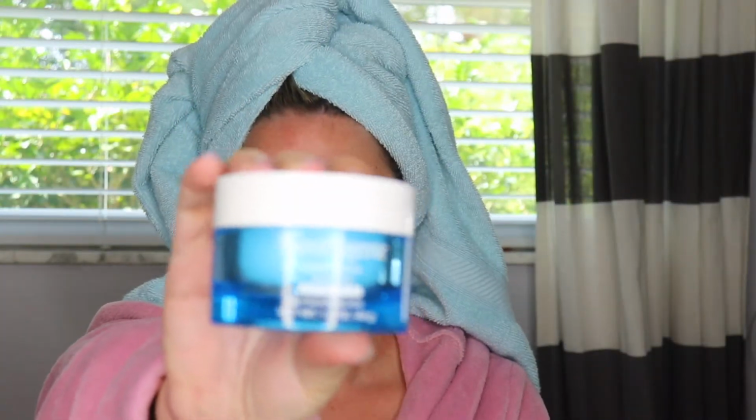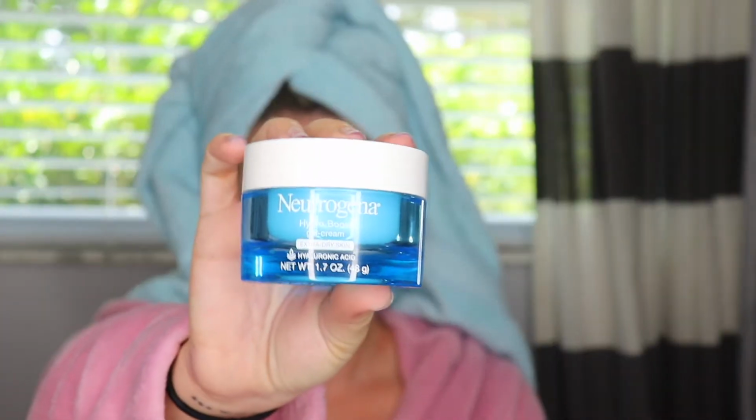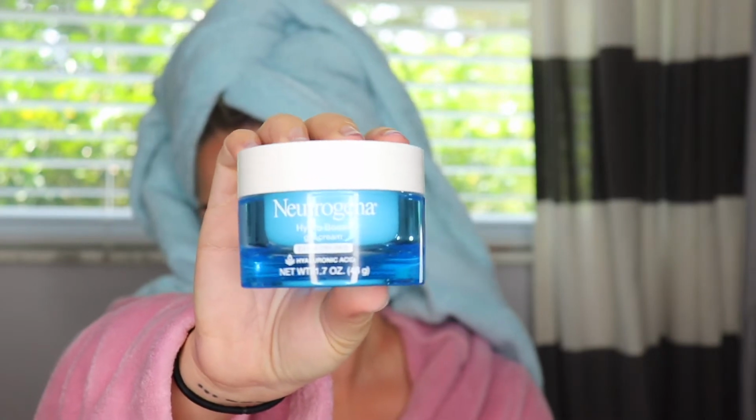As always, we're starting with a moisturizer. Gotta moisturize that face. I'm using Neutrogena? No girl, Neutrogena Hydro Boost. It is too early in this tutorial to be making mistakes. What am I doing with my life?